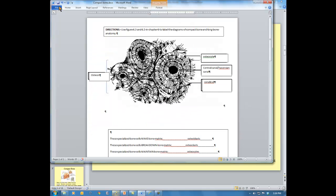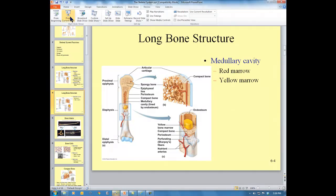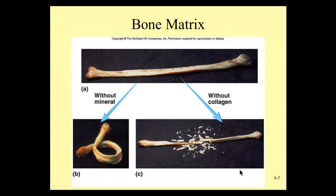All right, moving on then, looking at bone. What makes up bone? Here we can see this is bone matrix, just what you see with bone. We can't see the individual cells that make the bone. We'd have to have a microscope for that. Same thing with looking at individual osteons. You wouldn't be able to see that without a microscope.